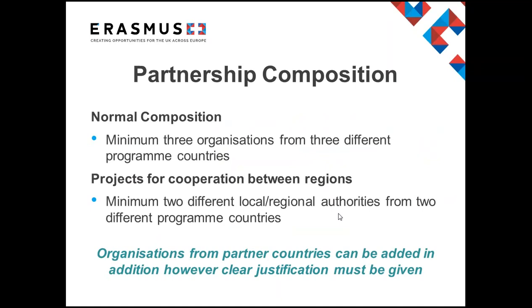As a general rule, strategic partnerships target the cooperation between organisations established in programme countries. However, organisations from partner countries can be involved in a strategic partnership in school education, but they can only be included as a partner and they cannot be the main applicant organisation. And they should only be added to the partnership composition if their participation brings an essential added value to the project. This has to be justified clearly in the narrative sections of the application form if you choose to apply. And just as a reminder, the activities of learners as well as long-term activities of staff or youth workers from or to partner countries is not eligible.